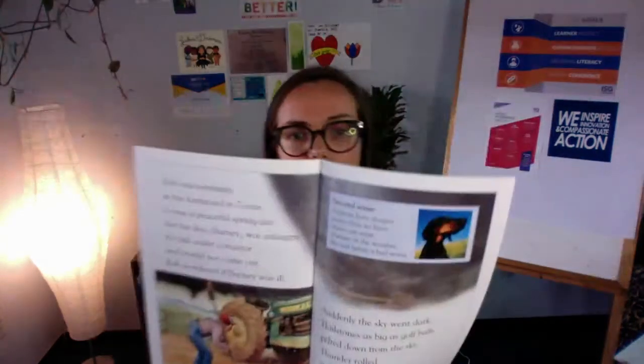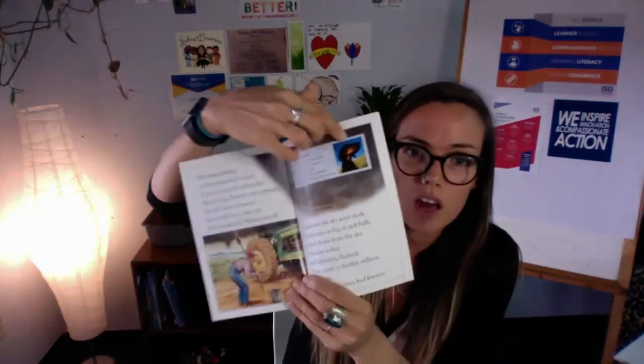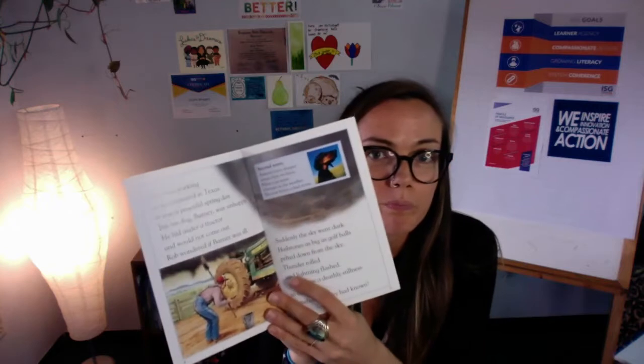Somehow, Barney had known. So there's also this little pop-out up here at the top. It's not a part of the story, right? But it's a pop-out that says, second sense, animals have sharper senses than we have. Many can sense changes in weather, like just before a bad storm. I've heard that before. It's something I knew.